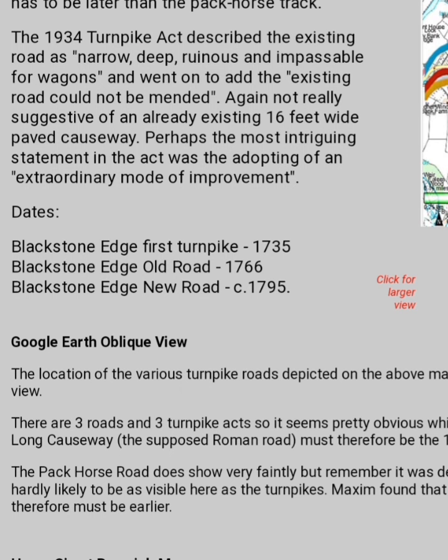The 1734 Turnpike Act described the existing road as narrow, deep, ruinous and impassable for wagons, which we mentioned before, and went on to add the existing road could not be mended, again not really suggestive of an already existing 16-foot wide paved causeway. Perhaps the most intriguing statement in the Act was adopting an extraordinary mode of improvements.